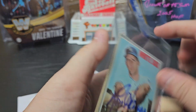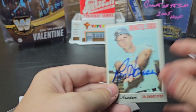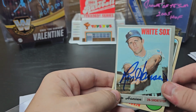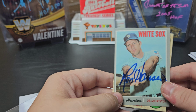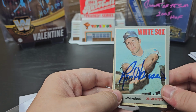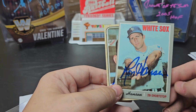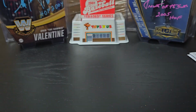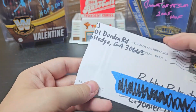Ron Hansen. We got a 70 Topps and a 68 Topps Senators card. Mr. Hansen played from 58 to 72. Played for the Orioles, White Sox, Senators, Yankees, and Royals. He was a 2-time All-Star and a 1960 Rookie of the Year. All right, got a couple more left here.